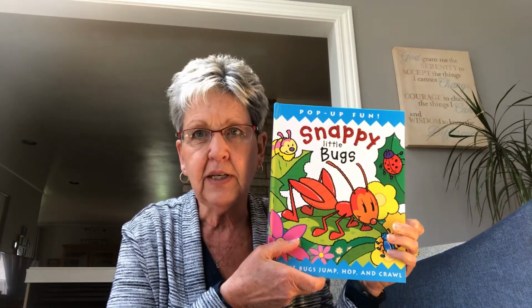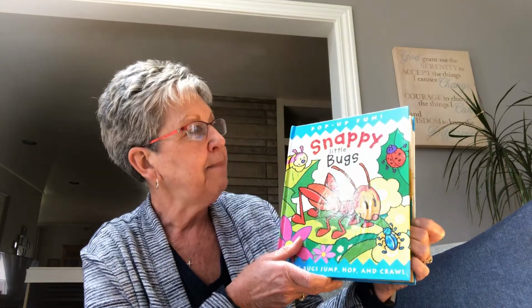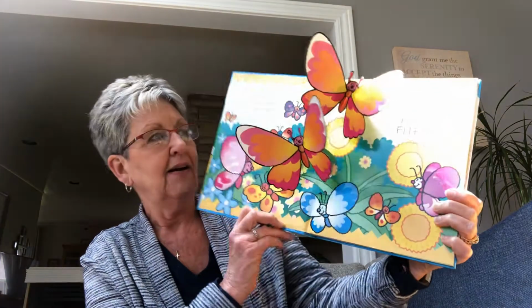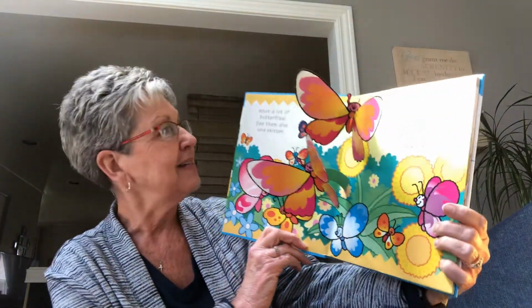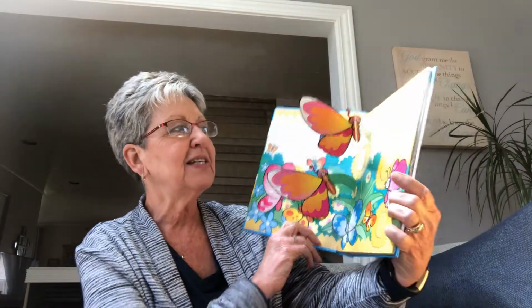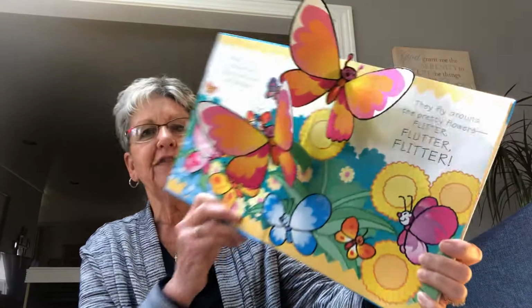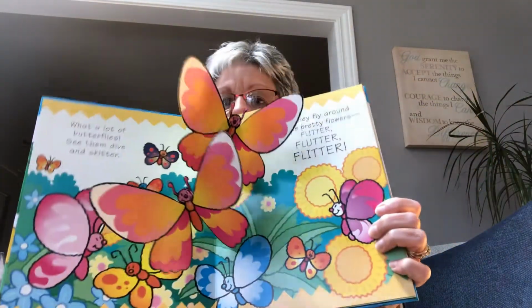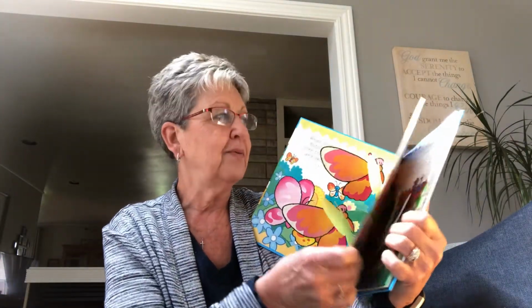Wait till you see what pops out of my book. The Snappy Little Bugs. Look at there. What a lot of butterflies. See them dive and skitter? They fly around the pretty flowers. Flitter, flitter, flitter. See how they're jumping out? I like this book because it has things that jump out.